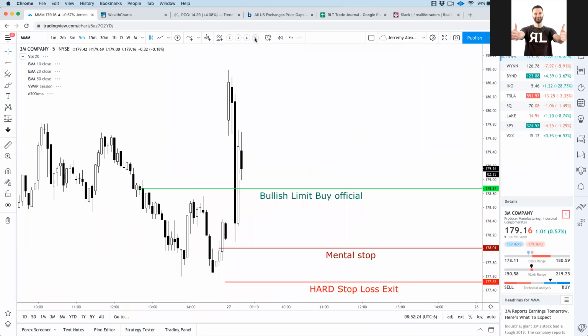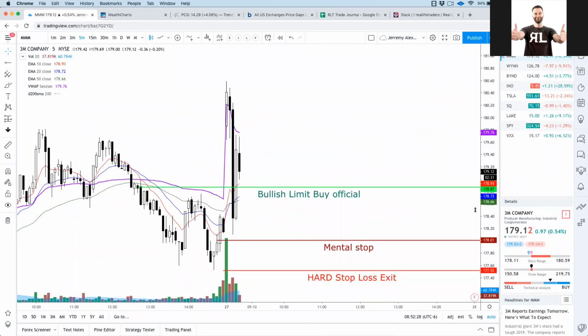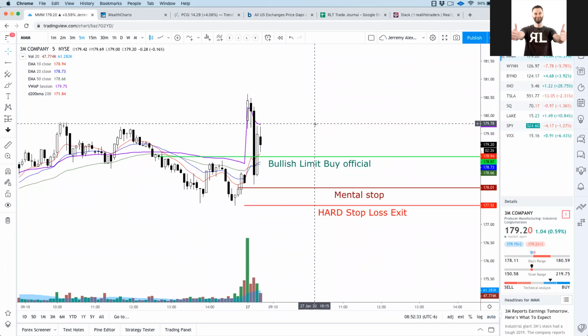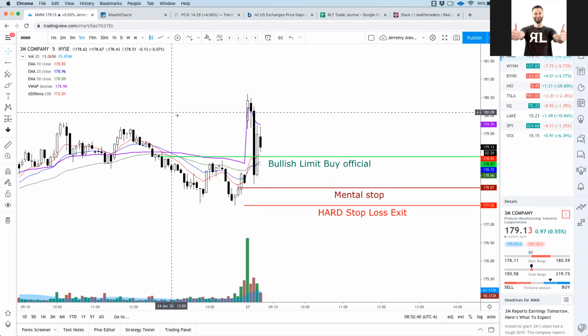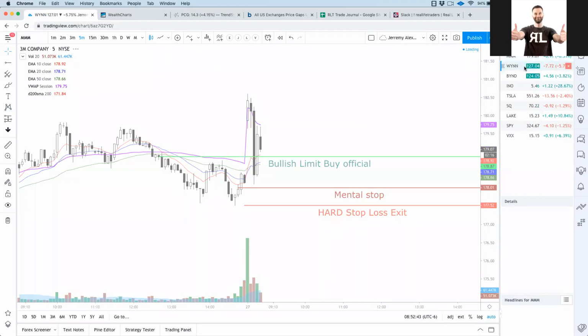If we break below 178, I don't think this trade's going to do anything great. The VWAP, if you use the VWAP, is actually at 179.76. So it's going to be really important for us to break above that price, hopefully soon. And if we can break above that price, I think we're going to have a winning trade on 3M.